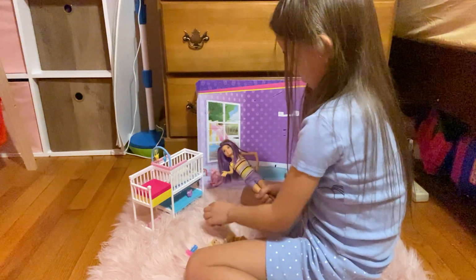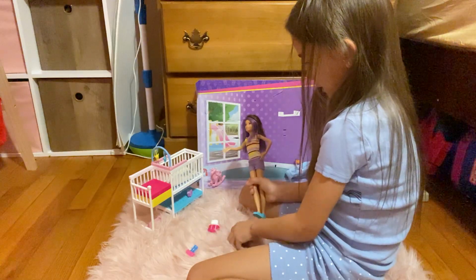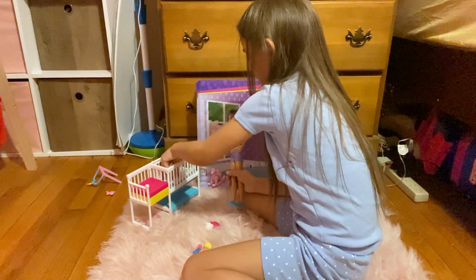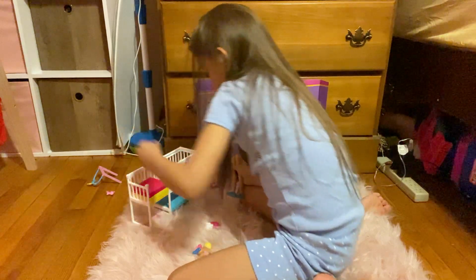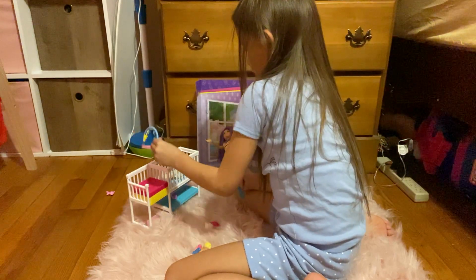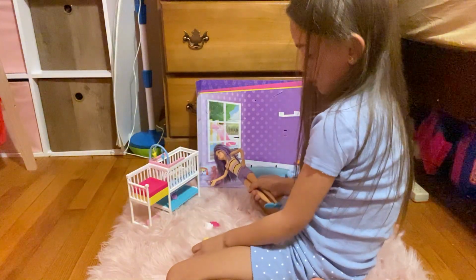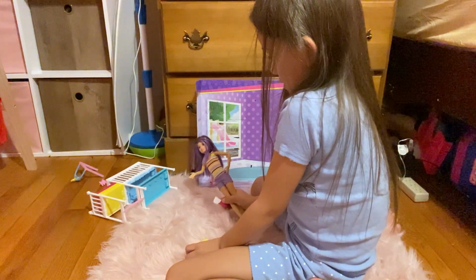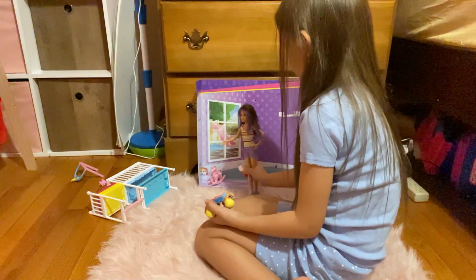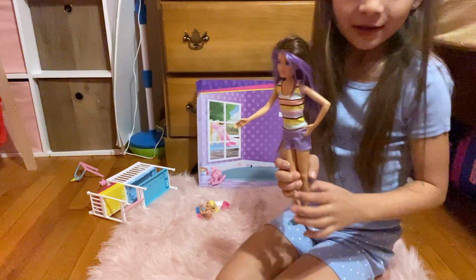Okay, so we're going to have to do that. And now I think we're ready to go to the park. Okay, girls, come on. Girls and boys. Ah! Fell. It fell. Okay, we're all ready to go. Okay, let's go to the park.